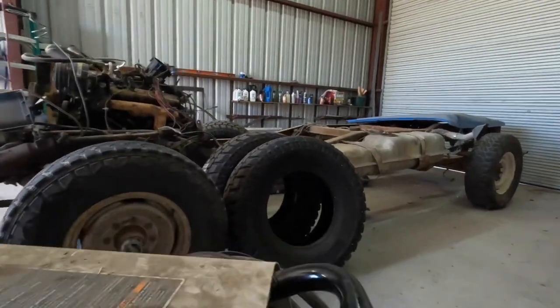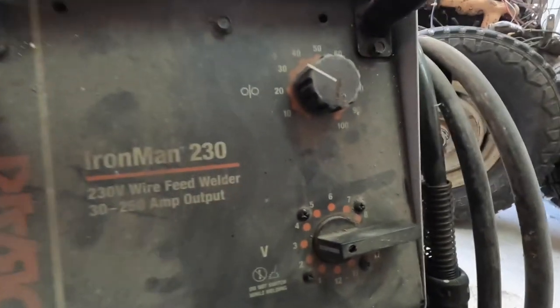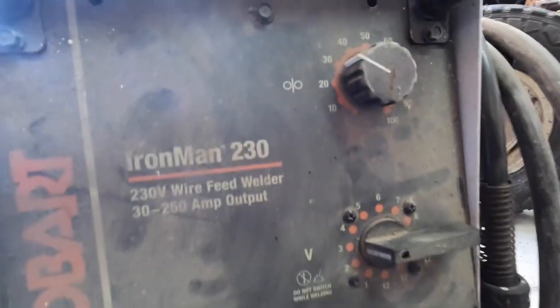If we look here on the front of the welder, we're going to turn this down to 3 right there, and then we're going to put the speed on 30. So this is your wire speed, and then the voltage. So we got it on 3 and 30, and then we'll fine tune that as we weld, just to make sure we got it where we like it. That's just a suggestion. It's not necessarily where it's got to be.